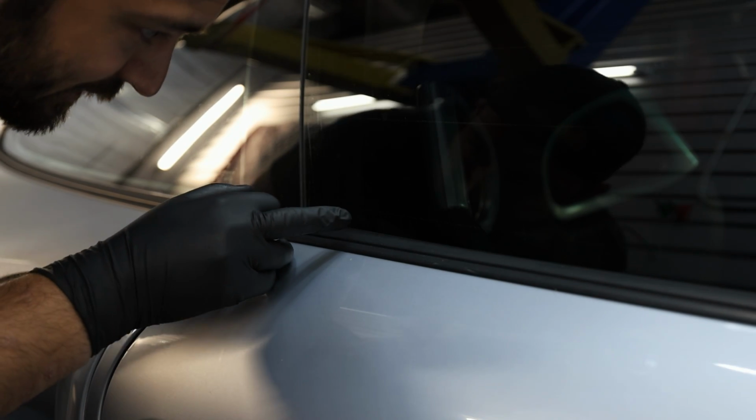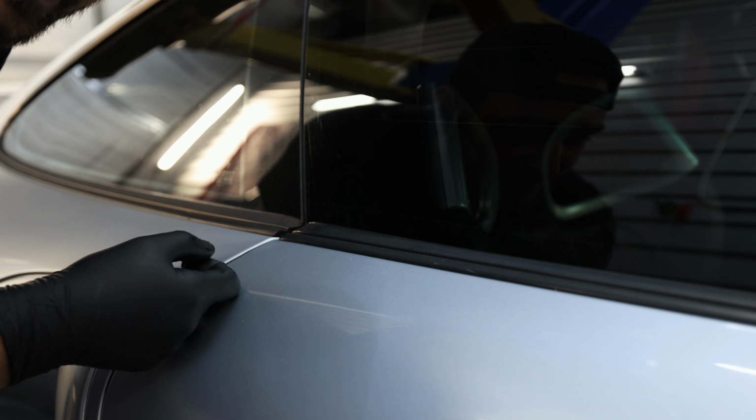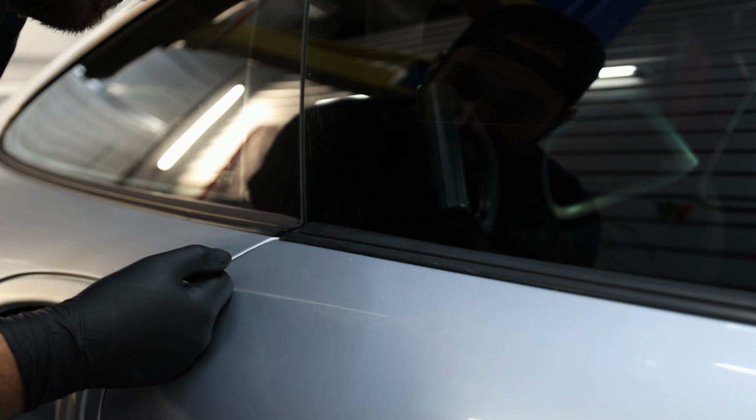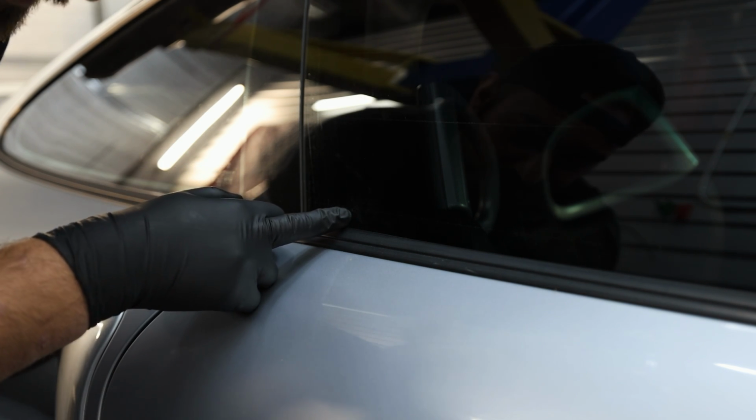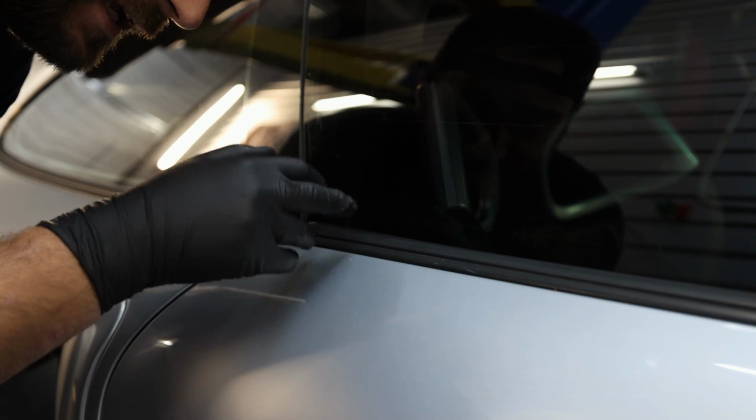You guys probably won't be able to see all that well. The entire bottom of the window right here is just scratched to all hell from this window regulator never being fixed or repaired by the prior owner. It's been out for a while because you can tell there's deep scratches in the glass in here. So I got a replacement. We'll get that fixed. That's like the easiest of the problems that we've got.